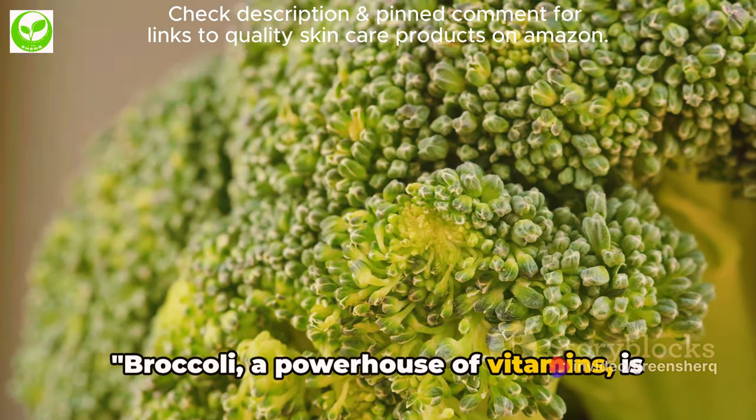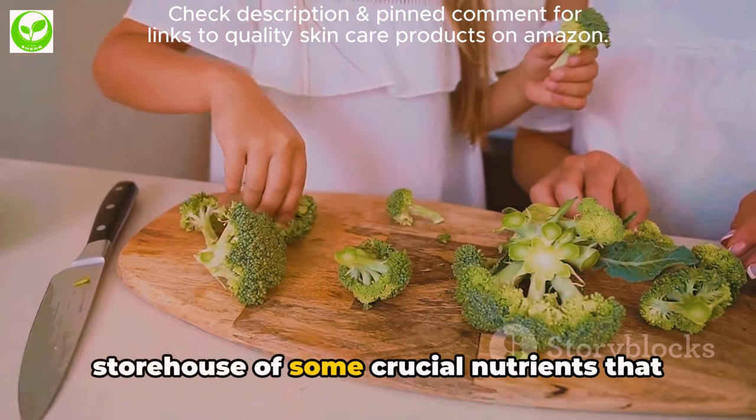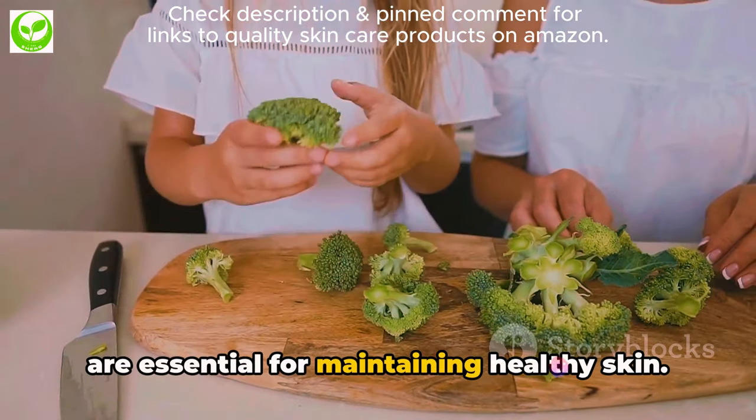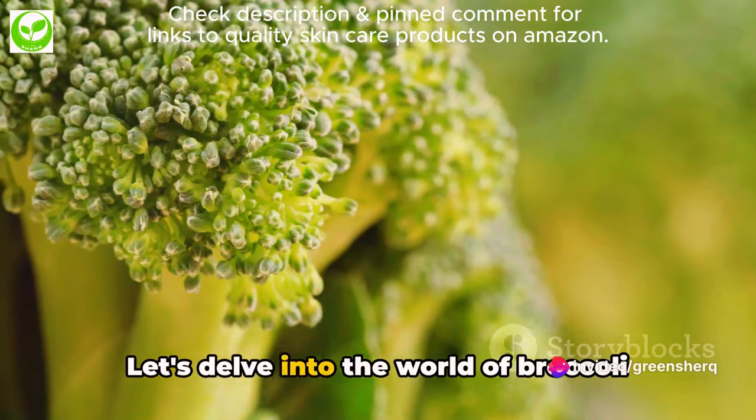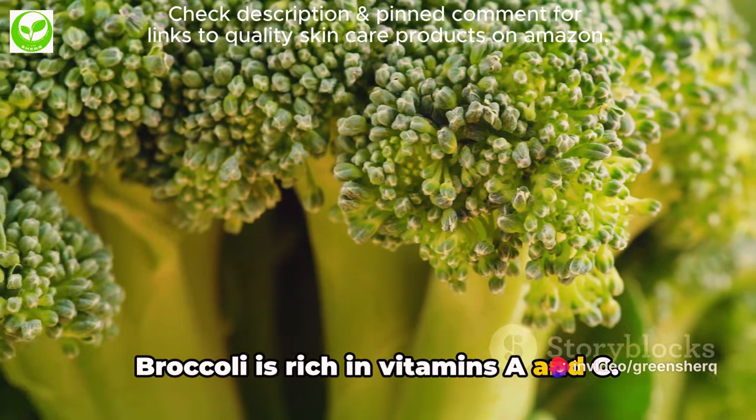Broccoli, a powerhouse of vitamins, is at number 6. This green tree-like veggie is a storehouse of some crucial nutrients that are essential for maintaining healthy skin. Let's delve into the world of broccoli and its benefits. Broccoli is rich in vitamins A and C.